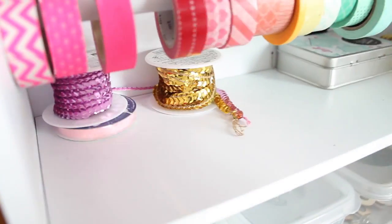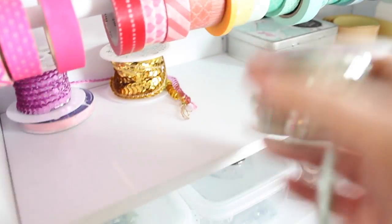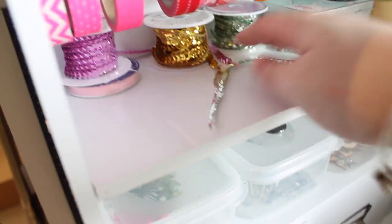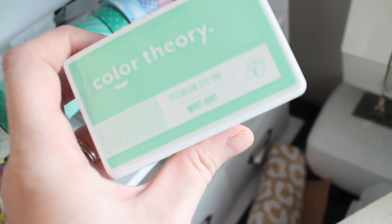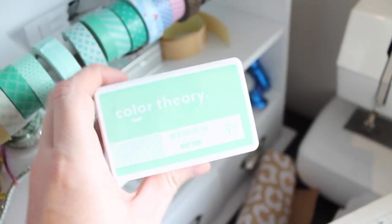Can you see? Some of the sequin trims. We had some in the Scrappery kits, but I got them from Daiso, which were really cute, in some different colours, and I just use them for gift wrapping and bits and pieces. I also have these Colour Theory ink pads. I have like a mint green and a coral and a pink and a grey, I think. I don't use inks very often, but that's what I have there.